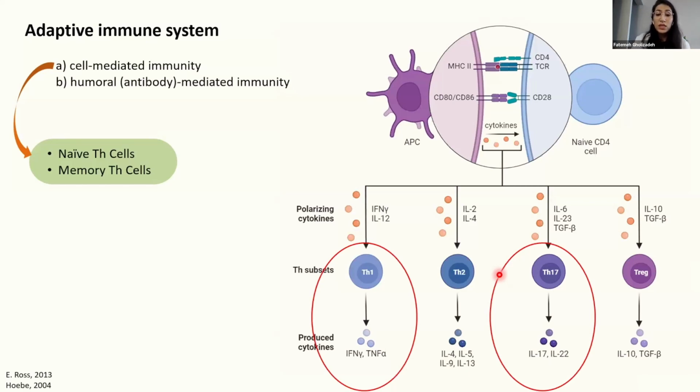We're going to consider interferon gamma as the representative of T helper 1, as a cytokine that is mainly produced in T helper 1, and for T helper 17, IL-17A is the representative of T helper 17.